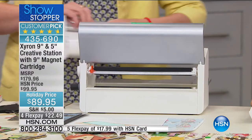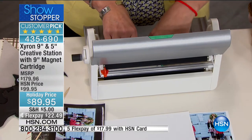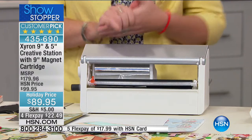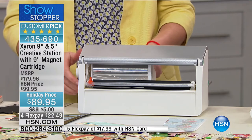This is going to solve all of your storage. If you've wanted several machines but don't have the room, this is for you. If one of your machines has finally bit the dust or you just want to upgrade, this is for you. This is the time. Every time we've ever had it, it's sold out. It's absolutely amazing. Let's talk about what else you can run through it.